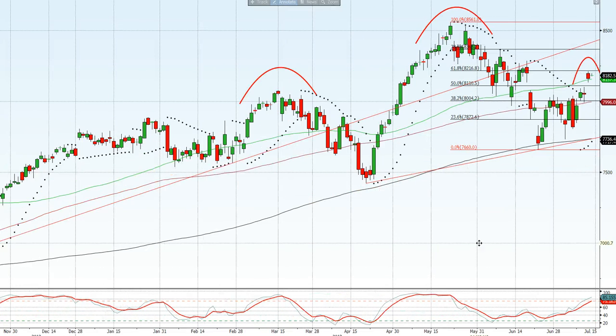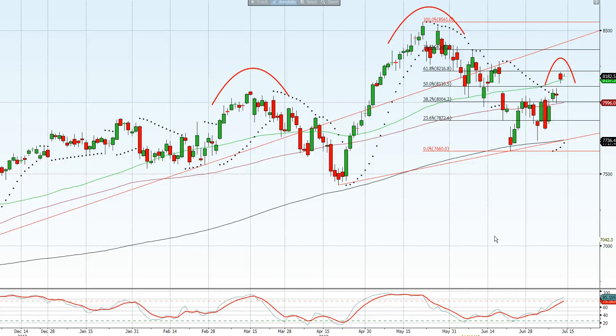So you can see I've put these red curves in to indicate what might be happening. We may well be getting a head and shoulders pattern forming here. And if we do top out below this 82.16 level, then we'll probably head back towards the neckline, which is around the 77.5 area. As I say, quite close to the 200-day moving average.